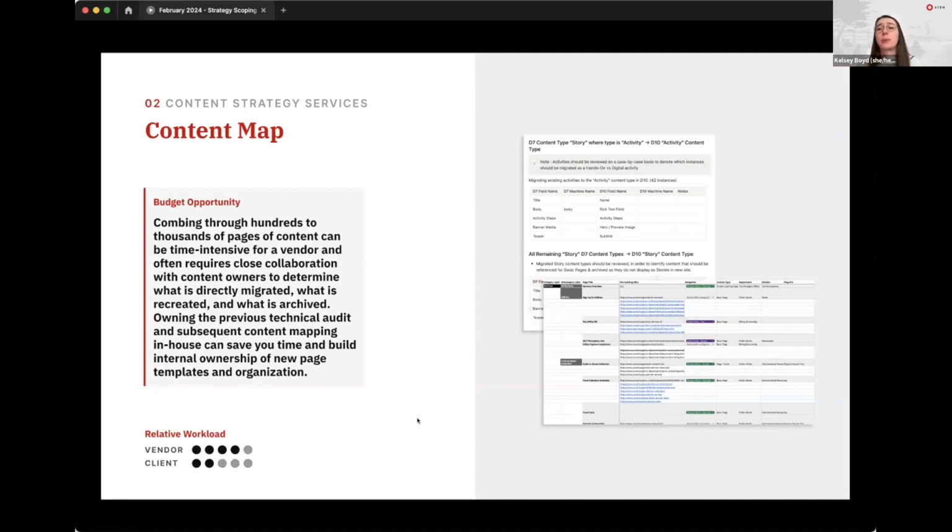But often, especially if we're migrating things like news articles, events, and similar content, it's incredibly helpful for us to work with a client and share that workload to identify what needs to be on the new site and what can be archived. So especially with the content audit, anytime that we can identify pages, content types, user roles, or taxonomies that are not relevant to your site currently or in the future, that's really helpful for us to save that time and share that workload with the client.